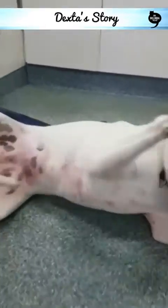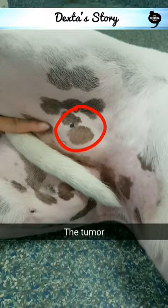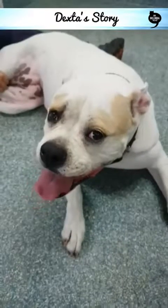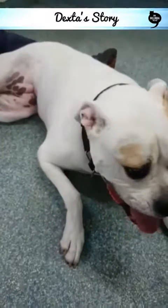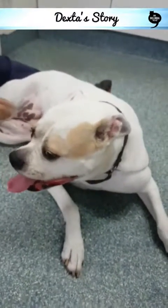Oh, good job. So roll over again. Dexta, roll over, show everyone. So this is her tummy. This over here, the purple spot. So yeah, she's coming in to have that little purple tumour removed. She's had others of those already taken off.